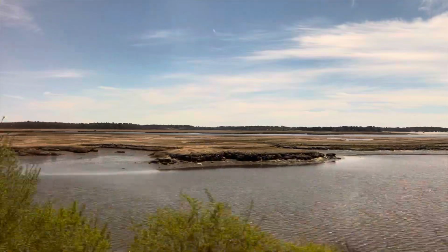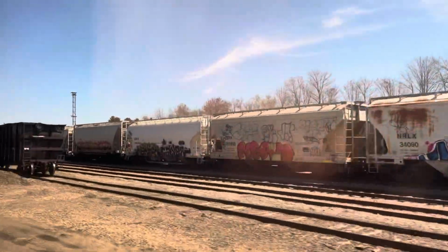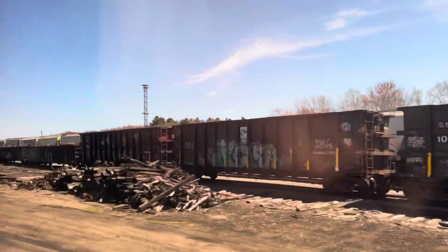Now we're arriving in Portland pretty soon, and when we do, the conductor will explain exactly what maneuver this train is about to make. About 15 minutes away from Portland.